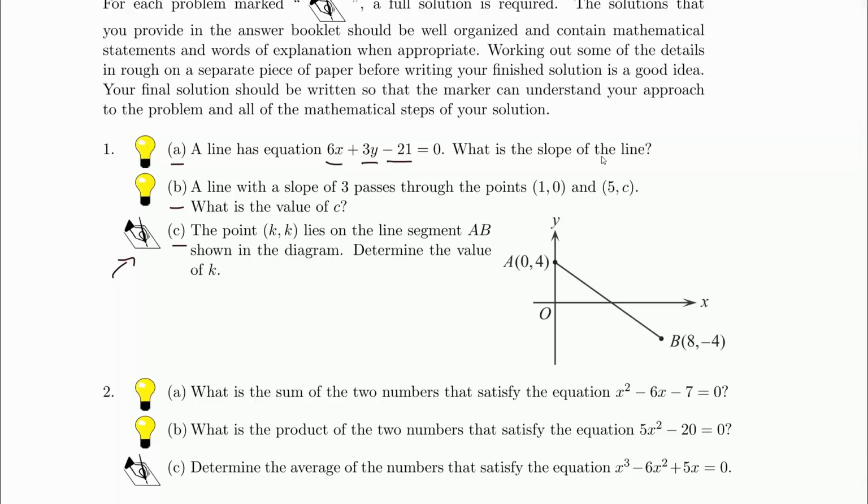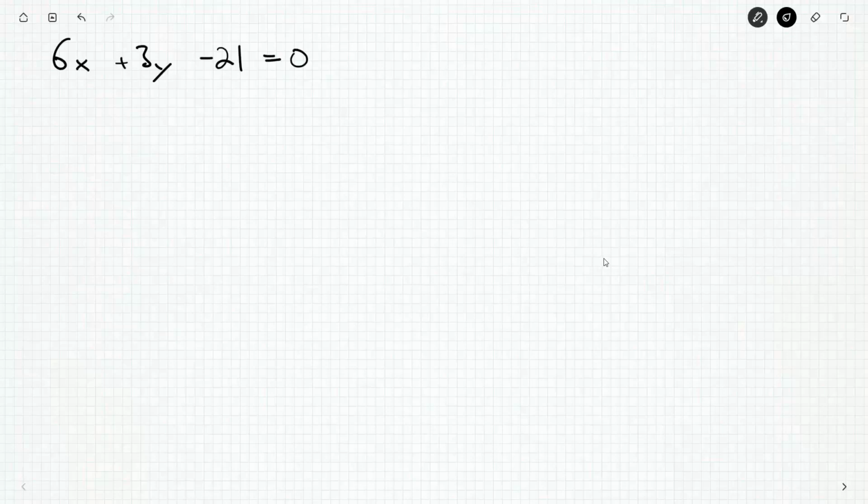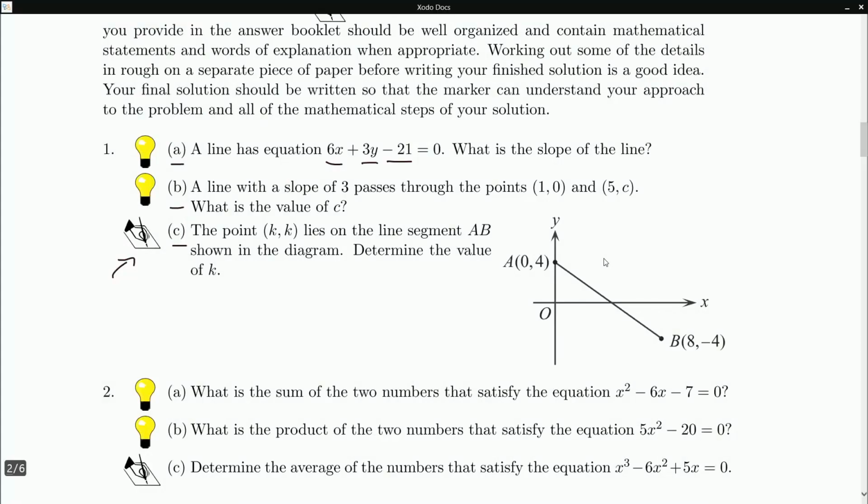So this type of a line is generally called the standard form or general form sometimes, but most people are more familiar with the y equals mx plus b form. So that's what we're going to put it into because you can easily read off the slope. Okay, so we have 6x plus 3y minus 21 equals 0. All right, well, we should just have y on its own, so we'll bring the 6x and the 21 over to the other side. Divide by 3. We get minus 2x plus 7, so slope here is going to be minus 2. Okay, very short, and we'd put minus 2 in the box provided in the answer booklet.